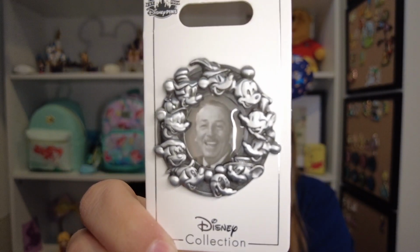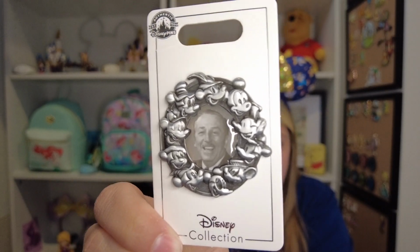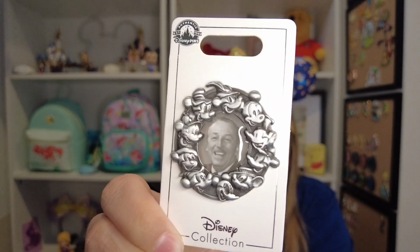And then the last pin I bought, this says yellow. I don't remember what that price is, but it is this awesome pin of Walt, because we would not have any of this if it weren't for him. And it's got all of these different styles of Mickey going around him, so I really love that. I'm going to put this with these 50th pins on my board that's at the top. I have some other castle type of pins on that. But that is all the pins I bought.